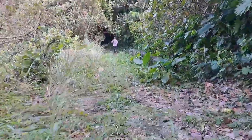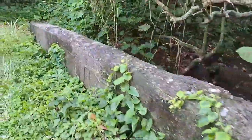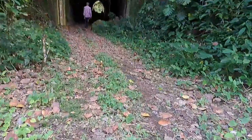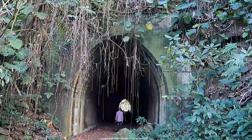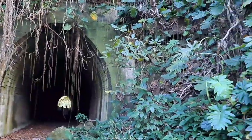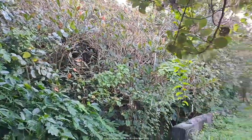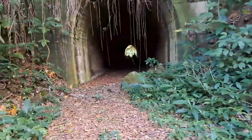So we're actually walking on the train lines, guys. However, there are no lines here at the moment because they were removed by the Railway Corporation of Jamaica. Yeah, they were removed, so there are no lines here. Yeah, peeps, and see the next tunnel here. This is the next tunnel, guys. So this was actually a train bridge, because the tunnel is right here.